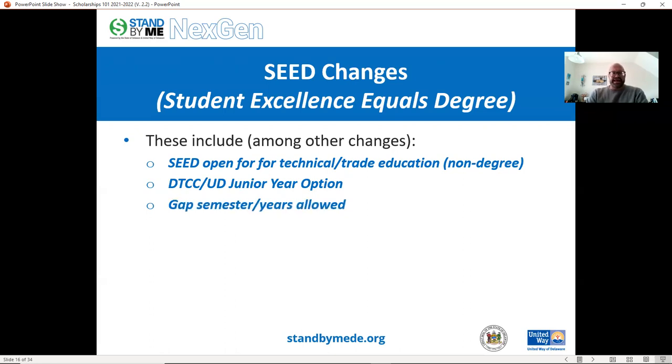You're also allowed now to take a gap semester or a gap year. So it used to be you had to go into college right after high school to use SEED. You can now take a semester off. You can now take a year off and not lose your eligibility. Maybe you're going through school and you're a SEED student and you need to take a semester off or a year off. You can take time off and not lose your SEED eligibility. But your total time off cannot exceed 5 years maximum.